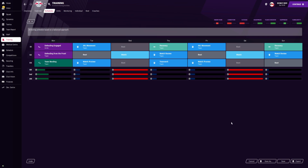When we had 2 games in the week, the schedules were very similar. On the Monday, it's all about defending engage and defending from the front before our match preparation. Then we play our match, then we rest, we review the match, we do a little bit of teamwork, and then again match preparation for the match on Saturday.